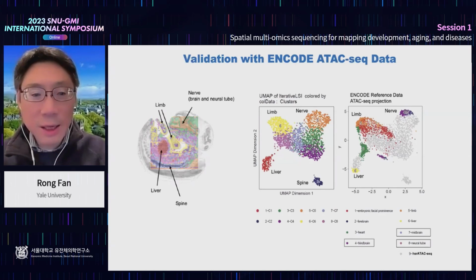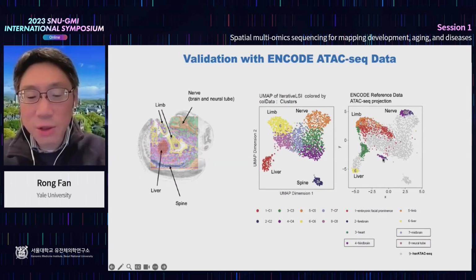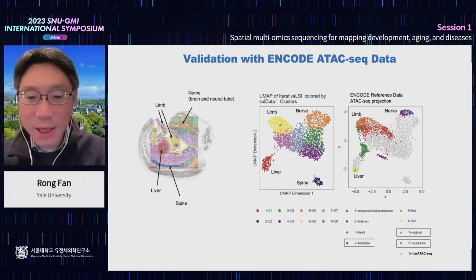So again, we benchmark against the ENCODE reference data across all different major organs. You do see pretty good concordance, and our data gives you much more granularity. Because we mapped out spot by spot rather than the whole organ, where we cut it out and do ATAC, right? So that makes sense.